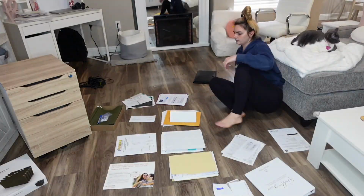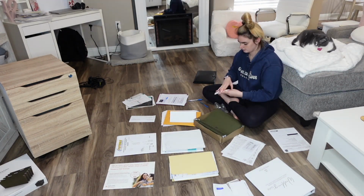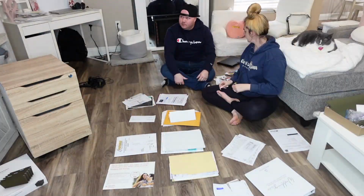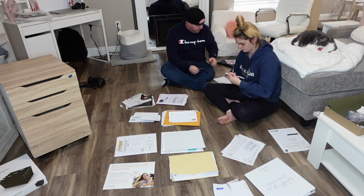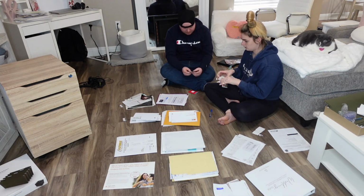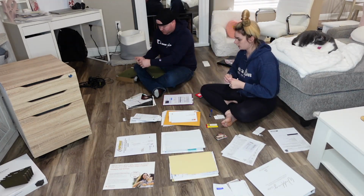So it is multifunctional. But as you can see right now, Matt and I are going through all of our documents and we're sorting them into piles so that we can label our little folders because our filing cabinet has something where we can hang folders, which is amazing. So much easier to organize and file and see everything. I always wanted something like that, but I couldn't find one. My parents have something like that, so I think that's just what I saw growing up and that's what I like.